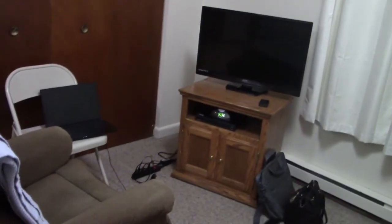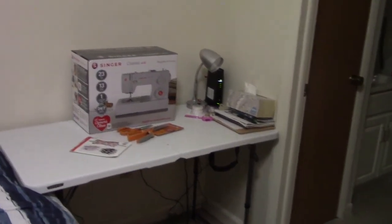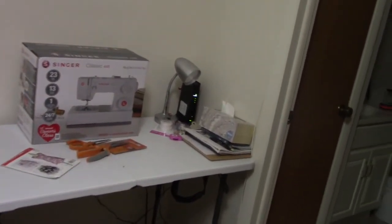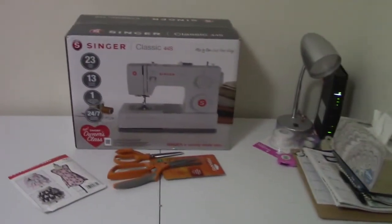And the purpose is to sit in here and watch TV and look out my bedroom window because I just enjoy the view. And then over here is my soon-to-be sewing area. I don't have my sewing machine out yet, but and then the bathroom.